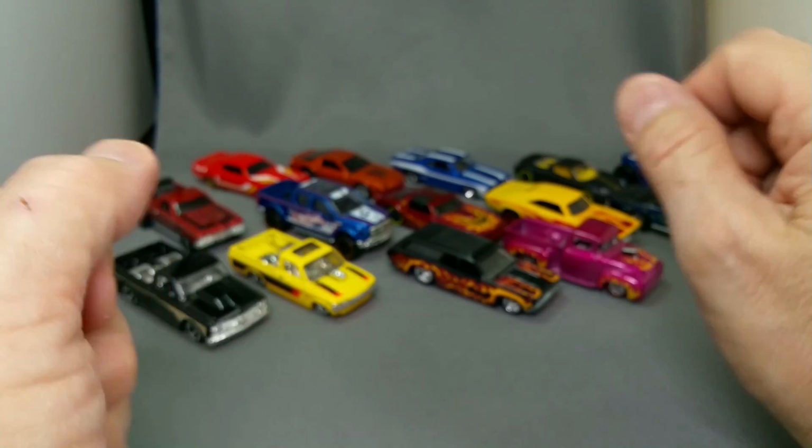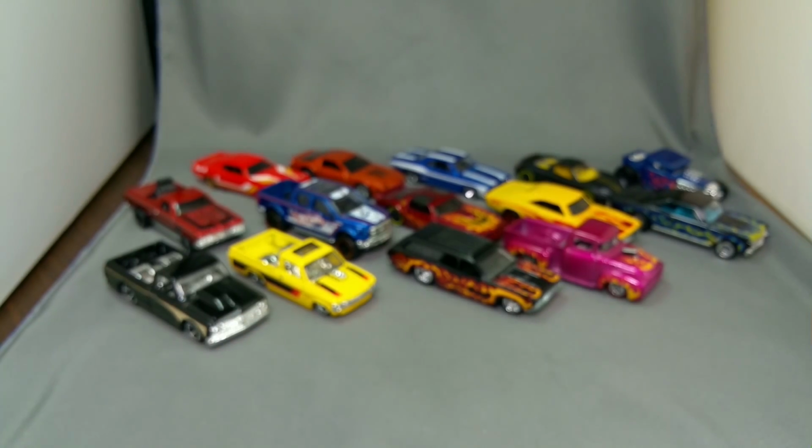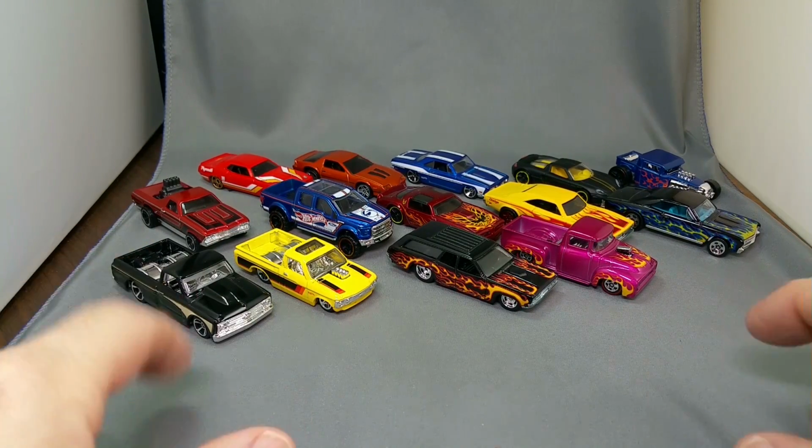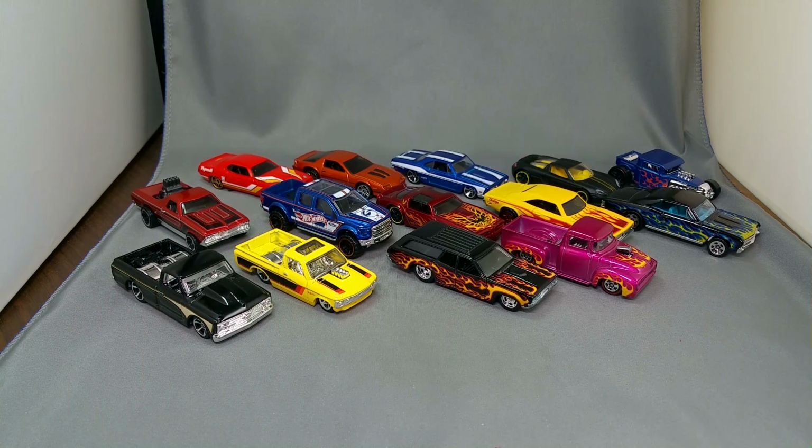What I'm going to do now is get out some of my cases that these cars are going to go into, and we'll add those in and see what else is in these special cases.